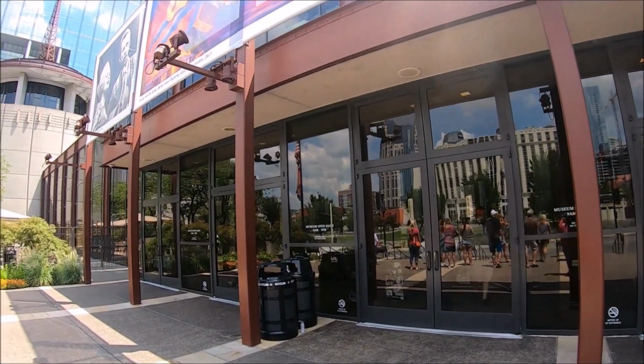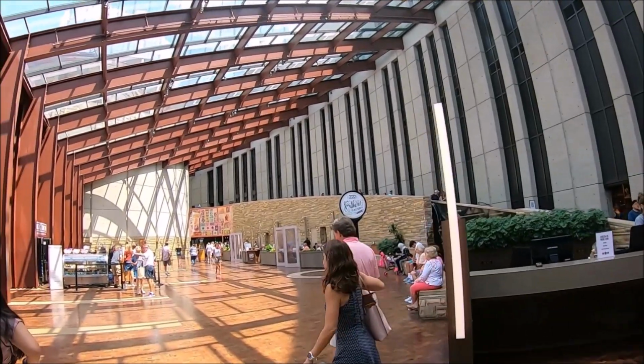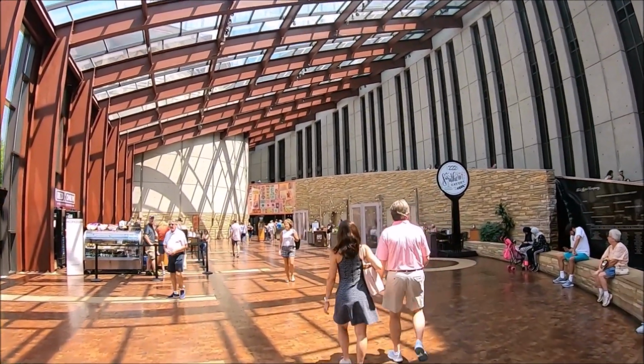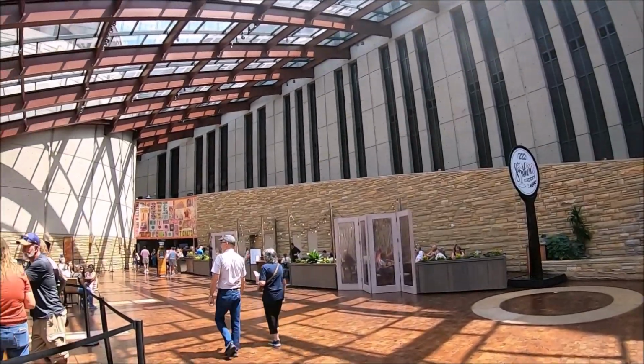The Country Music Hall of Fame and Museum is open daily from 9 a.m. to 5 p.m. and closed on Thanksgiving, Christmas Eve, and Christmas Day. By the way, no video recording is allowed inside the museum galleries. You can purchase tickets when you arrive or online, which is recommended as the lines for tickets can be long.